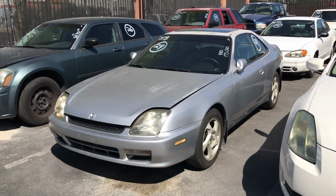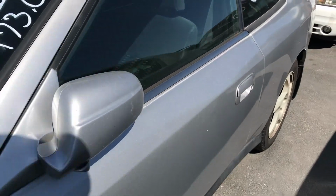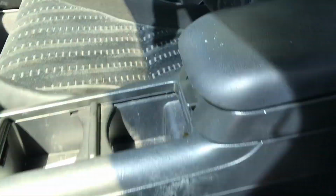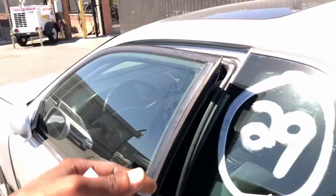Alrighty, guys, we got a 2001 Honda Prelude, 2-door, 173,000 miles. Does look really good. AC is cold. The inside looks really good. I've never seen one of these cars up close, but I like this seat pattern. Honda did a really good job picking out these seats. It looks really good in here, guys. It has a nice little aftermarket radio, and it looks like they actually just cleaned this up before they got it taken, which sucks. But it's better for me because I don't have to do as much work. So we'll definitely keep this one in mind.